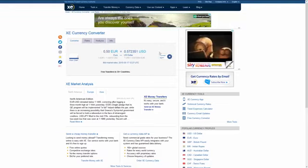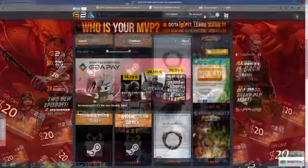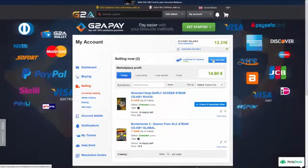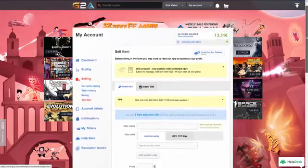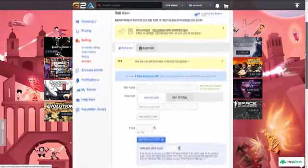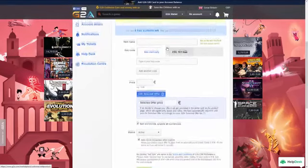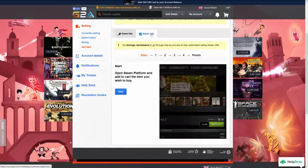So now you just want to wait until the game goes back up in price as much as possible above that number, and then go to My Account, Selling, and click Sell New Item, as you can see on screen. From here, just fill in all the stuff, and I'd recommend trying to price it around €1 or $1 less than what everyone else is selling it at, because you're going to get no reviews at the start, and most people have tons, so that's going to make sure that you're still making a profit and you're actually going to sell it, because otherwise you've just wasted your listing fees.